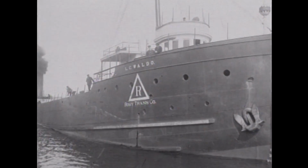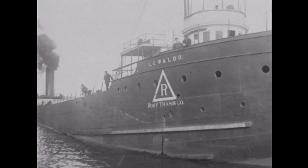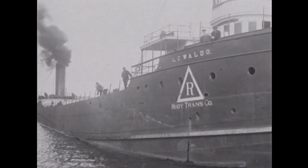Ships already on Lake Superior are hit by the first punch of the storm. The largest of the Great Lakes becomes a giant cauldron of writhing water and yowling winds. The L.C. Waldo leaves port 2 hours before storm warnings are raised. Now, an angry sea is trying to tear it apart.